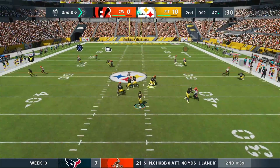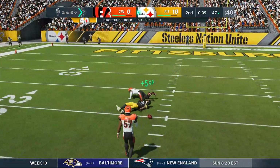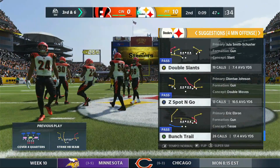Looking to throw again on 2nd down. Roethlisberger is going to fire. Oh, come on, Connor. You got to hold on to that. Don't let him smack it out of your hands. 9 seconds now showing on the clock. Jesse Bates on the coverage.